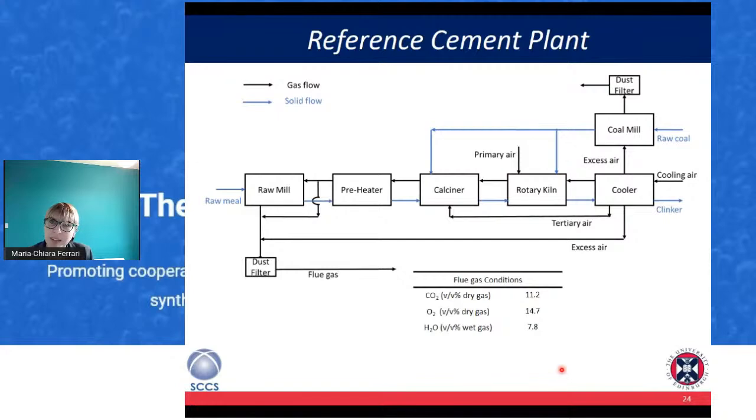This is a schematic of the plant where you can see the countercurrent flow of the gas and the solid and all the units that I mentioned before. So the initial mill, the preheater, the calciner, and the rotary kiln where the reaction takes place, and so where we are producing CO2. And then the cooler where we cool our solid, while the gas comes out on the other side after the dust filter. The flue gas at the end of the process now has this composition where there is 11% of CO2 in the dry gas. And this comes after dilution of the excess air coming from the cooler that was used to cool the solid that we produced. This is quite important.